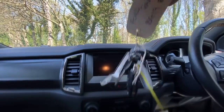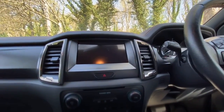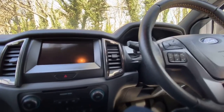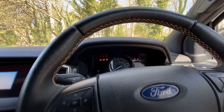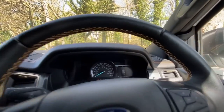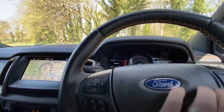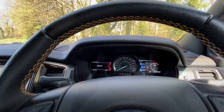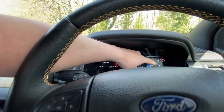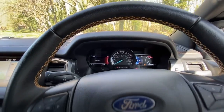So, keys. There are 2 keys. I presume that's a service key. Let's start it up. Okay, so as you can see, it fires into action straight away. There's no warning lights on the dashboard apart from the fuel's a bit low and the handbrake's on.